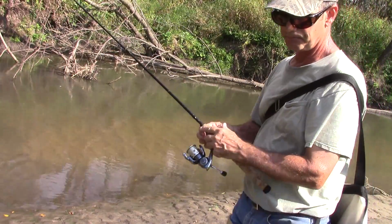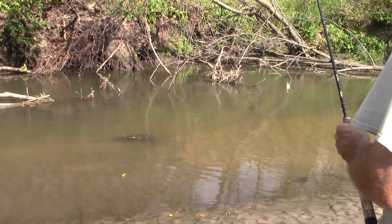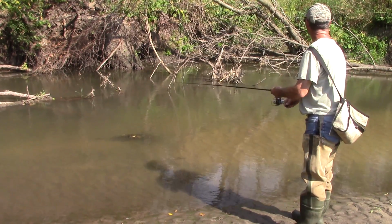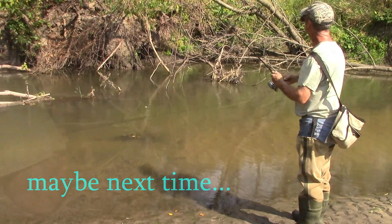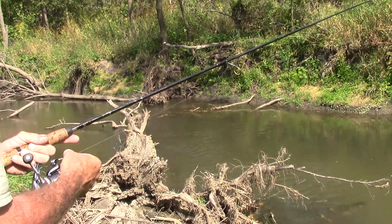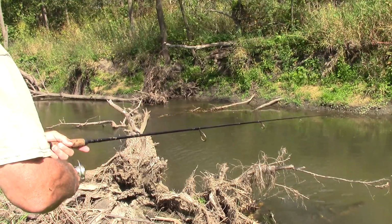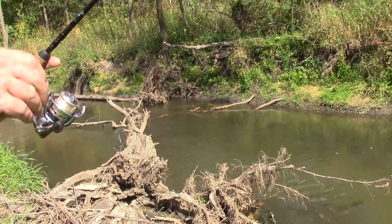Guy on the sand. Let's go underneath this structure here. Try and give it to him down in there. I'll let it sink a little bit more. It looks deep, but it's not quite as deep as I thought.